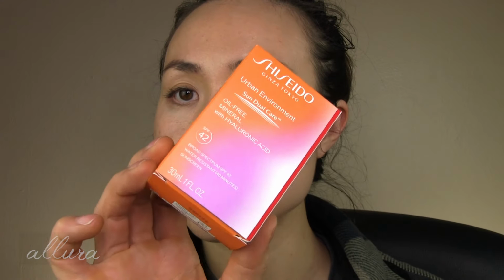Oh, and as I mentioned before, when I use a non-tinted product on the rest of my neck and chest area if that's exposed, the one that I have been testing most recently is this one by Shiseido, the Urban Environment Sun Dual Care Oil-Free Mineral Hyaluronic Acid. This is an SPF of 42. It says it's water resistant up to 40 minutes. Comes in a shaker bottle. That's what the box looks like.